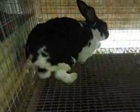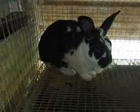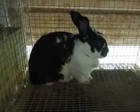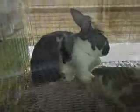He does not carry dilute, and he too is sporting a nice summer coat. Aren't you, buddy? He's been a great herd sire. He's thrown several nice kits, and I will continue to use him this fall. So for all of you fellas that have followed along and keep track, I know what you're thinking. Oh, where's Coin? Where's Coin?